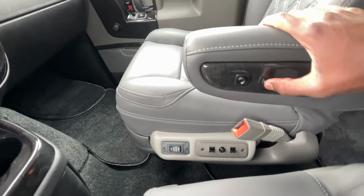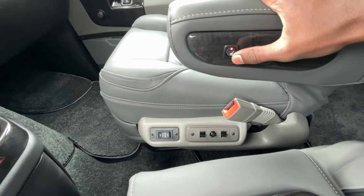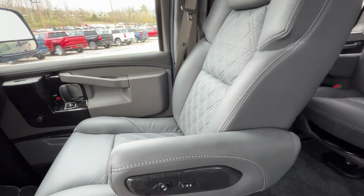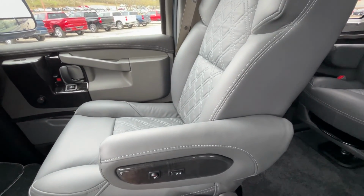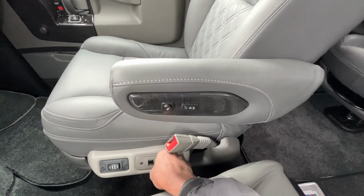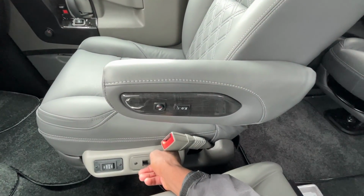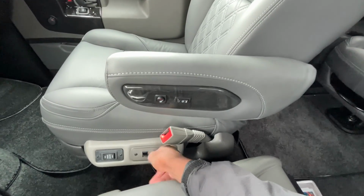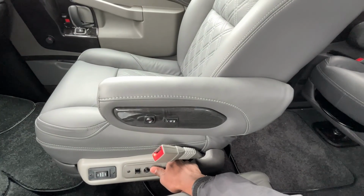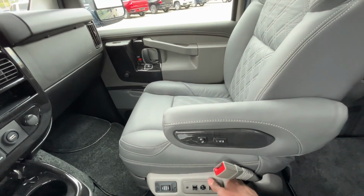And then we have a little pocket here, cup holders, and then to the adjustability of the seat. First of all, we can save our memory here. We can heat the seat. We can power recline the back. We can tilt the whole seat back and forth. We can slide the seat back, forth, up and down. And then we can further, I guess, kind of push up the seat.